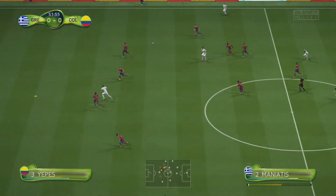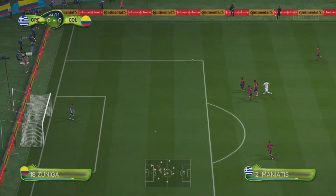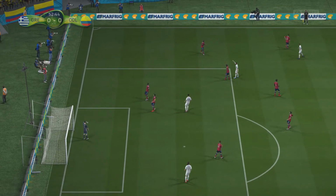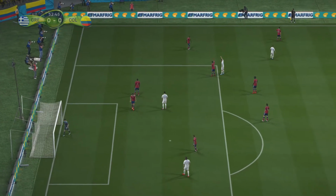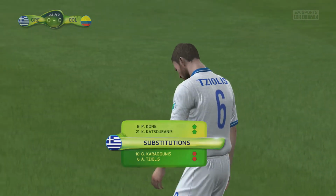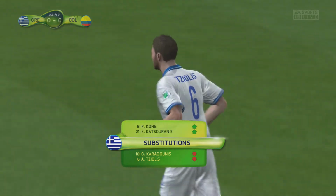But really, that is a good ball. That is a good ball. That's better. We need to see more of that, more positive attacking football, because at the moment, both teams look nervous to all hell and they're not really going for it, and there's some substitutions being made as well.